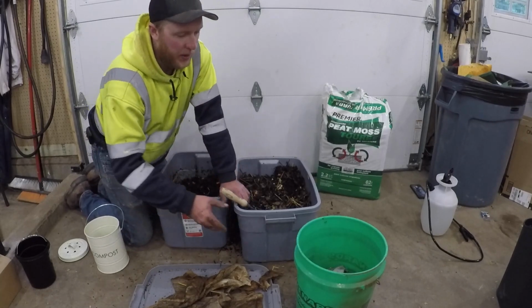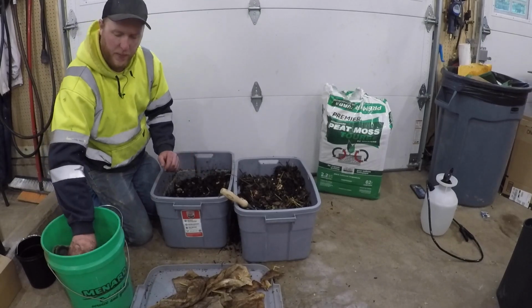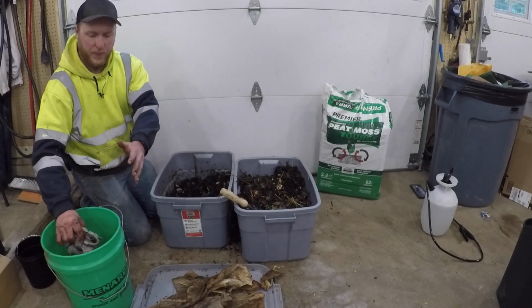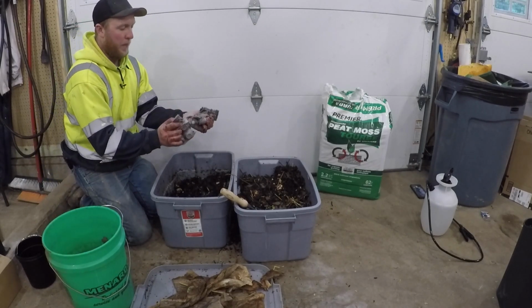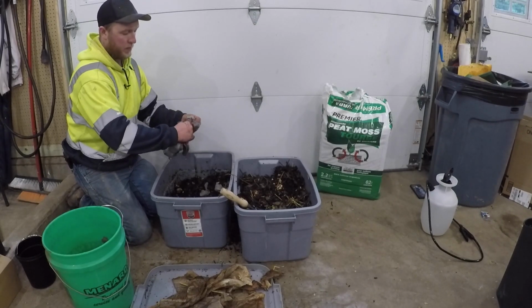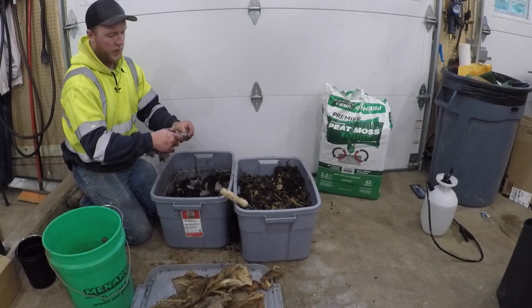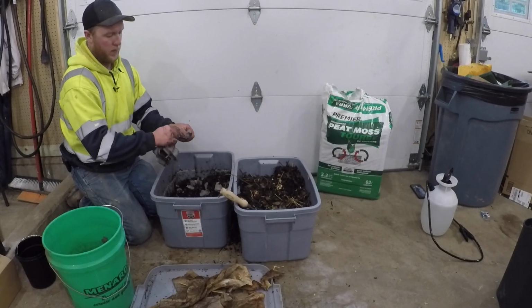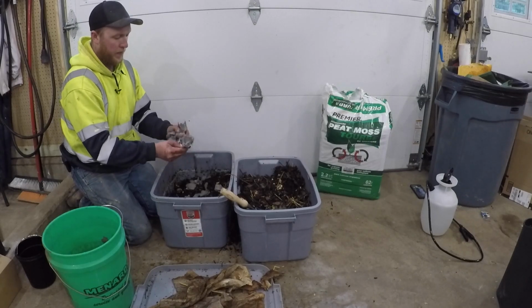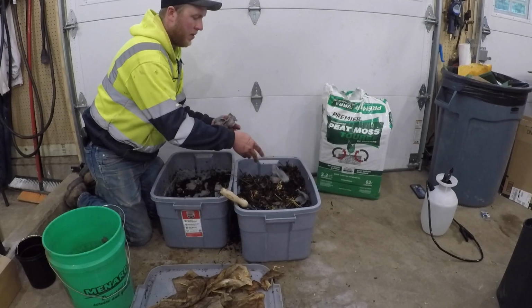Oh, and I forgot to add my egg cartons here. So we'll just grab them out of the water. Typically what I do is I'll just tear them, break them down into smaller chunks, kind of just like so, and just spread them kind of evenly around. Nothing's an exact science with this.